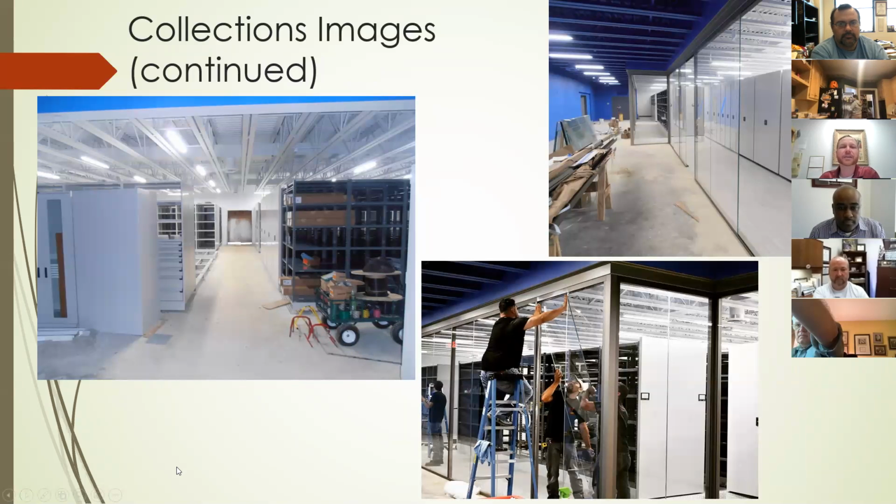Okay, and on the slide here, you see a couple of shots from the construction process of collections. This was actually our former gallery space. There were 2 galleries that we retrofitted to turn into our new collections storage facility. And in the picture on the left, you can see that our shelving units are going into place. We had a compacted shelving system, and we were able to expand that and add cabinets and drawers as well as the open shelving.